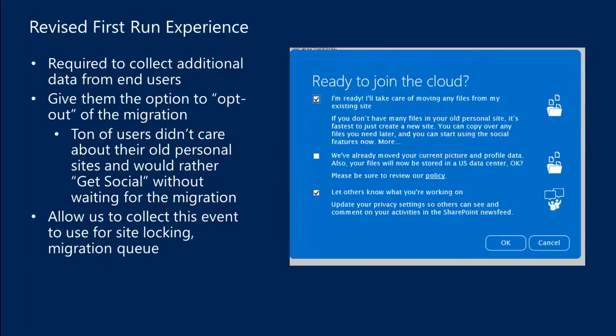And before we move away from it, something that's fairly important, the very first question there. We looked at an audit of all the personal sites, and we also sent some questionnaires out to a sampling of the user base, and we found out that a vast majority of the people who were using their personal sites in 2010 really didn't care to bring that stuff along to the cloud. And so we wanted to give them an option to say, hey, I'm going to just copy the files I care about. You can just not worry about migrating me because I want to be social today. I want to get there and start using folder sync today. So this enabled us to be able to do that.